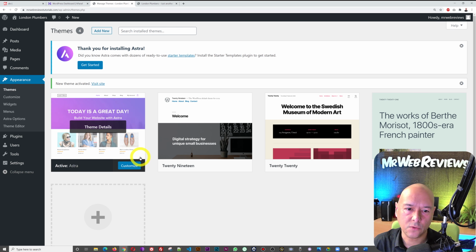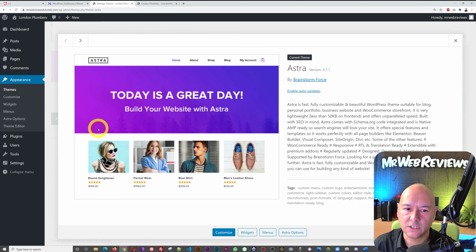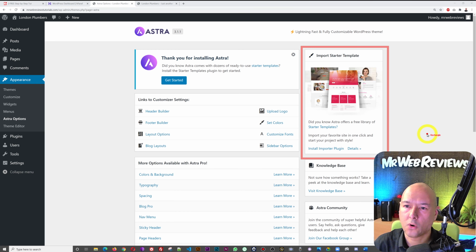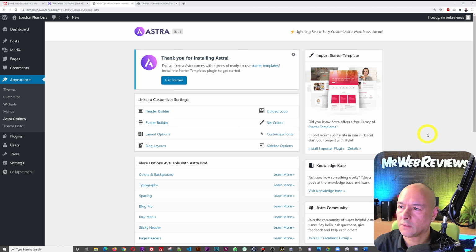So after this, what do we do? We hover on top here and click on theme details. And as you can see, there's a button here that says Astra options. So we click on this one now. And then we're going to click on import starter template for this one here. So basically, what it does is give us access to all the pre-built templates. So we're going to save a ton of time using this feature here. So after this, we just click install. There you go. It's activating it already.